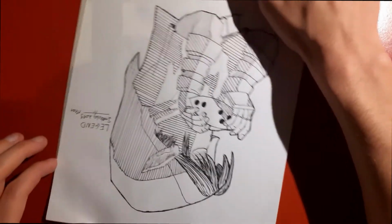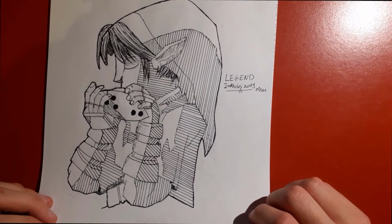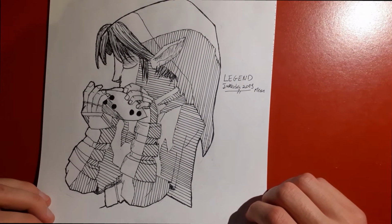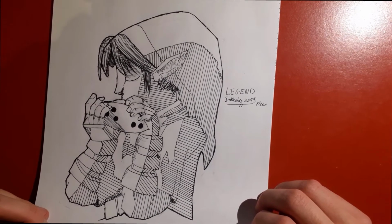Oh, this is one of the good ones. Let me turn this around for you so you can get the full view of it. Boom. Team Legend, I drew a legend, Link. I was tempted to say Zelda just to trigger a lot of you out of there, but I didn't.